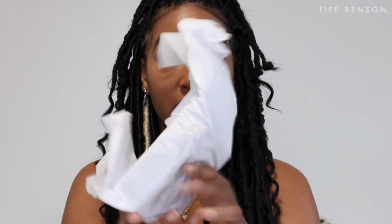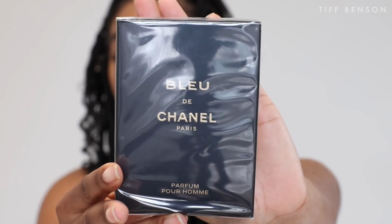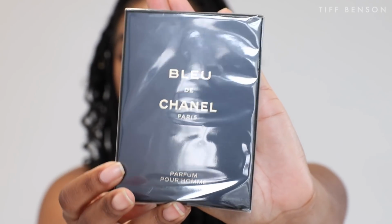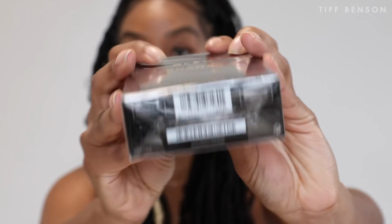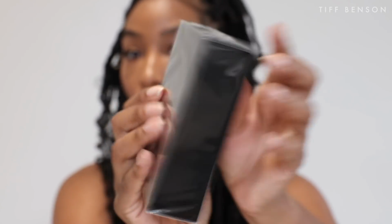I purchased this yesterday. I guess I should show you the packaging, the wrapping that it came in. This is the box and it's plastic. Underneath, do a once around. Now let's open it up. I'm too excited. Oh my God.